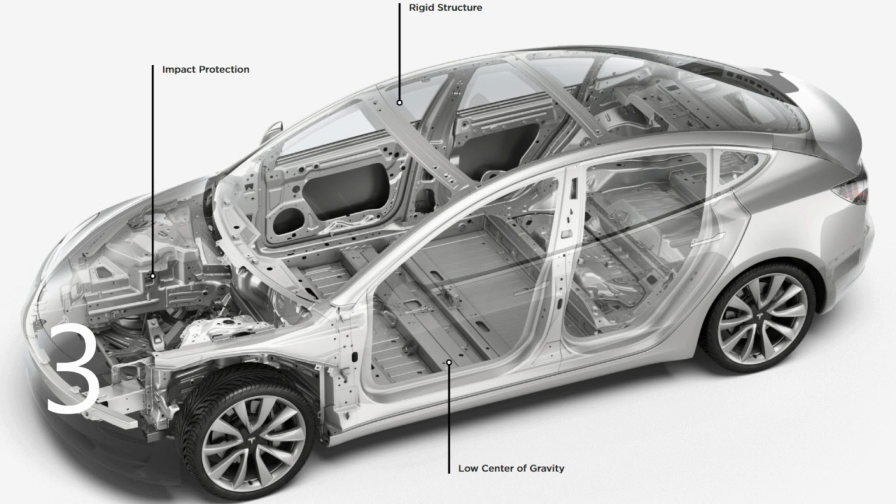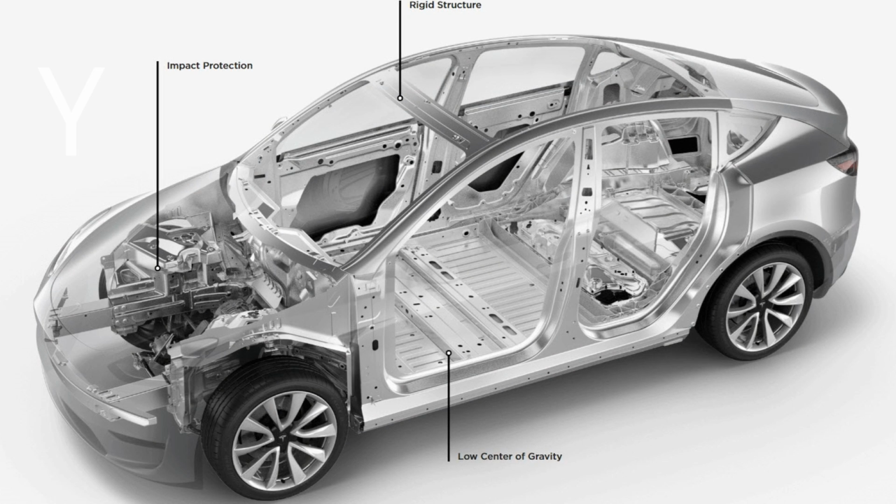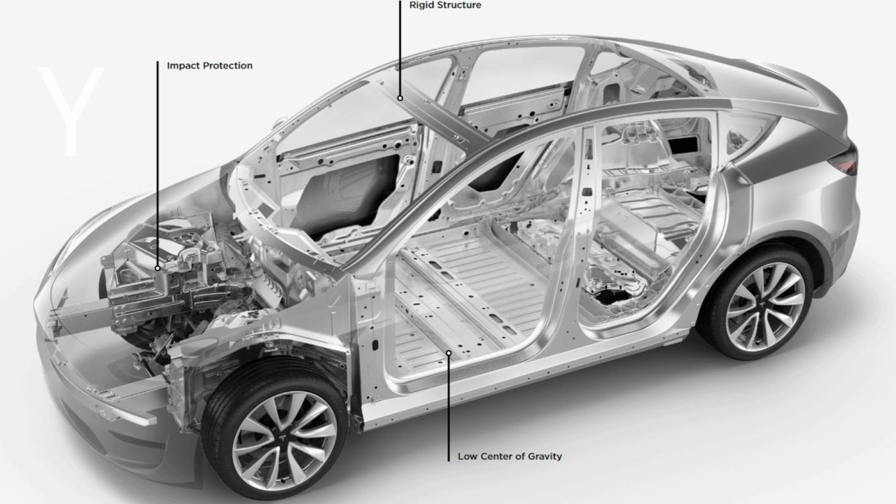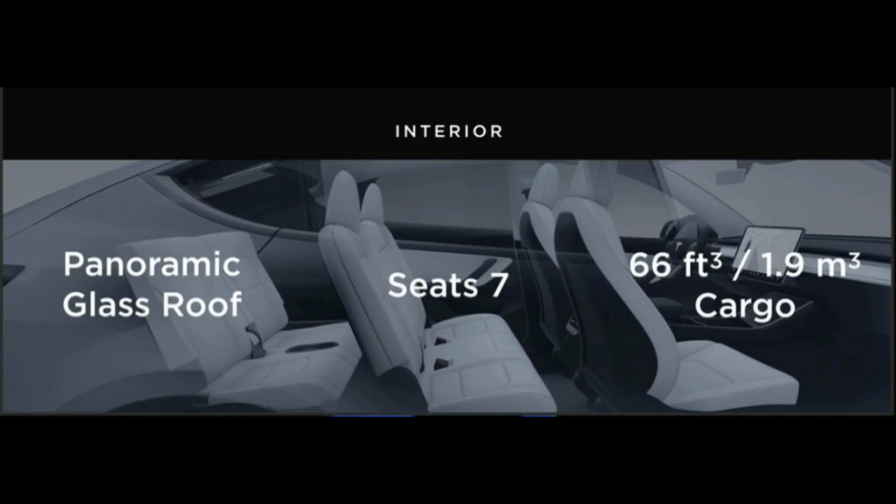Now if we watch the car turn into the Model Y there, you'll see the back really raises. So we'll go down. This is the Model 3. And then watch as it goes to the Model Y. It really increases the space in the rear of the car. Notice the optional third row seat in the back.